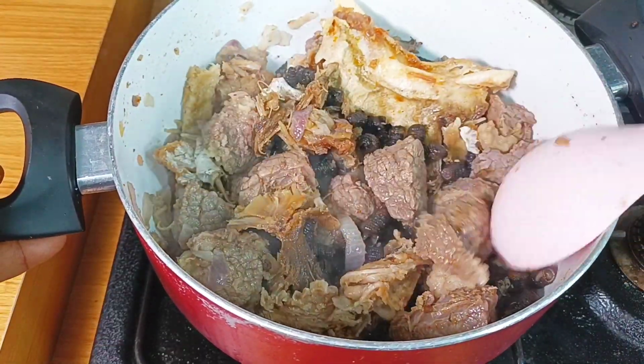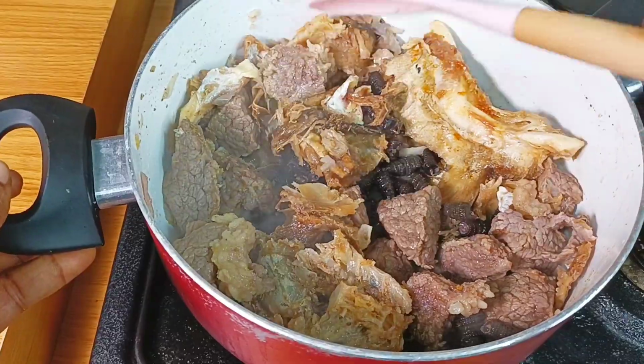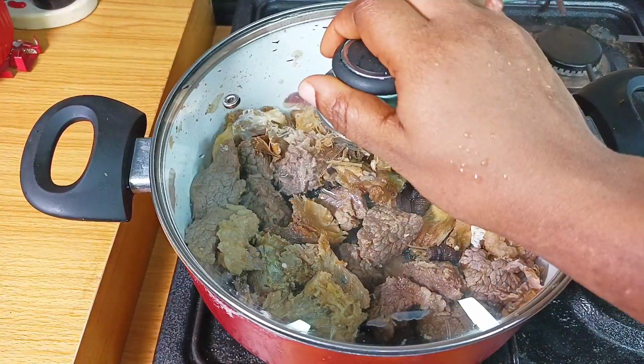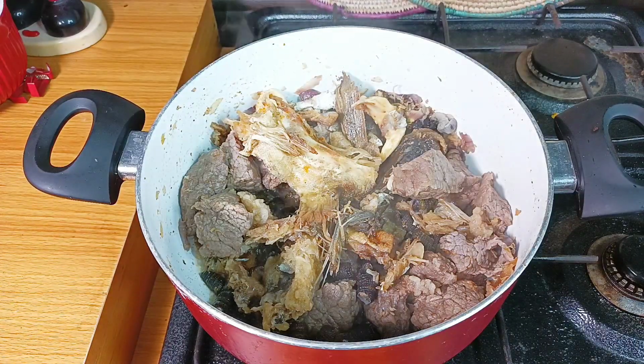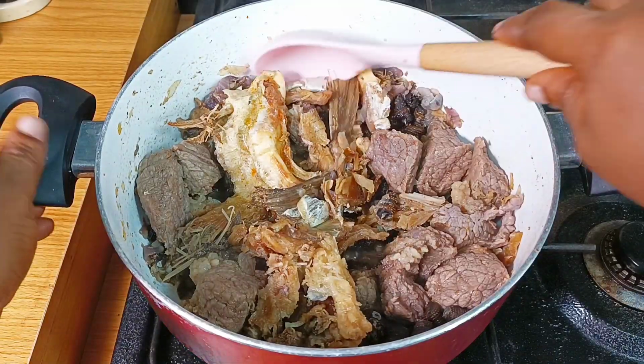So it is already cut. It's been cut. It was cut in the market. They made it easy. Yeah, so I just got back and washed them thoroughly. If not, I would have shown you how it was cut. But it was cut in the market, so it has reduced my preparation time.